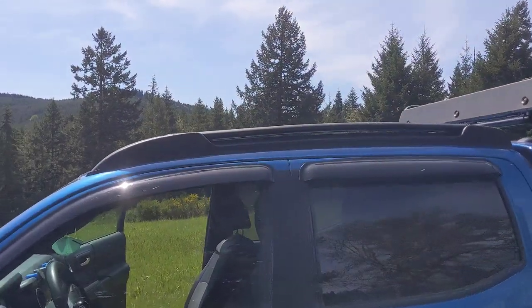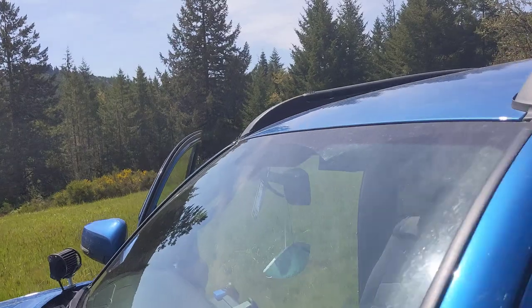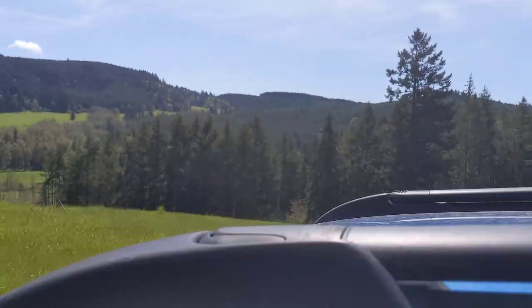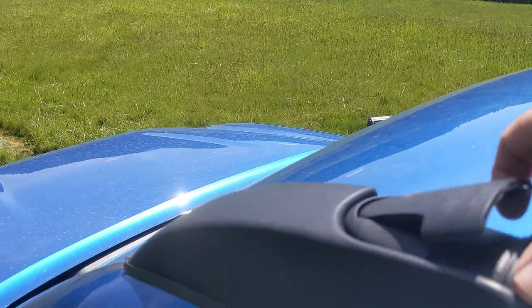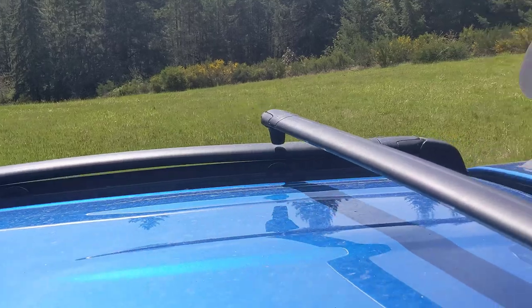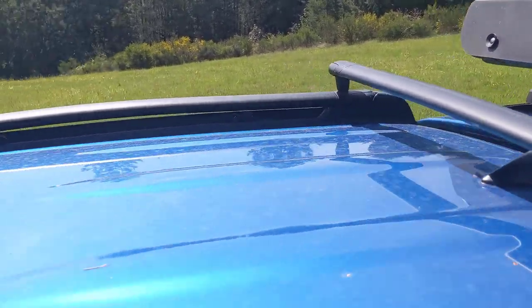So I got the stock roof racks. Some people think these are terrible and they badmouth them. I think they're pretty cool. I like the look of them, and I like that they fold out. A lot of people don't realize how this works. Pull that out, folds across, plugs in on that side, and the other one comes back.